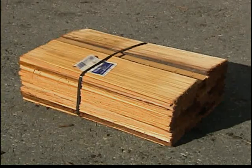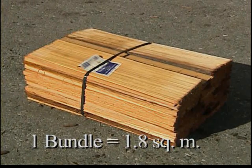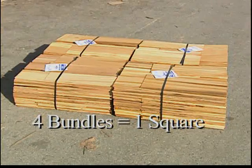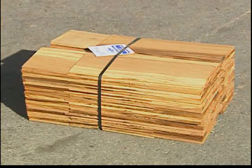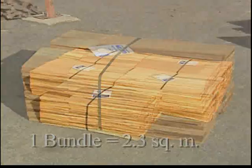Internationally, shakes are sold by the bundle, each bundle covering 1.8 square meters. Shingles are sold by the 4-bundle square. Number 1 shingles cover 100 square feet. Internationally, sold by the bundle at 2.3 square meters per bundle.